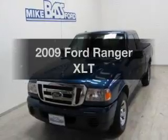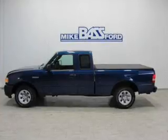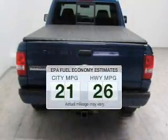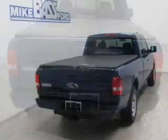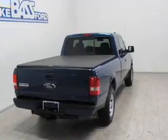Noticed in this 2009 Ford Ranger. Travel the roads in style and comfort in this great vehicle. In the city or on the highway, you'll spend less time at the pump with this fuel-efficient vehicle. The powertrain includes rear-wheel drive with an efficient four-cylinder engine that responds smoothly to its 5-speed automatic transmission.